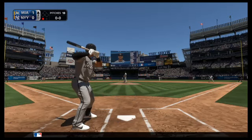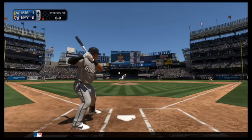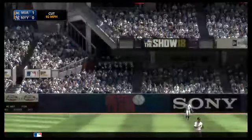Now the pitch. And that's in there for strike 1.